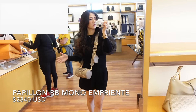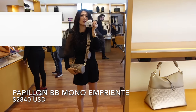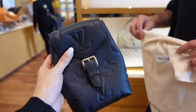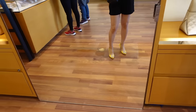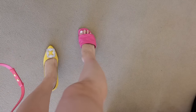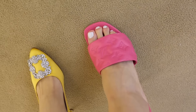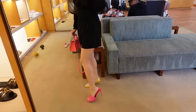Really nice. Yeah, it's really cute. Tiny, yeah. It is tiny. It's like the Palm Springs Mini. Because I see people wearing it crossbody. Yeah, that's why I was interested. My little boy can wear this. I know, right? Like flat style, because I don't wear a high heel like this. So nice. I love that color. I don't think you can see it on the viewfinder, the correct color, but it's like super bright pink.